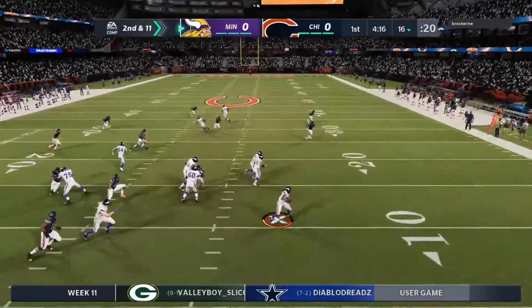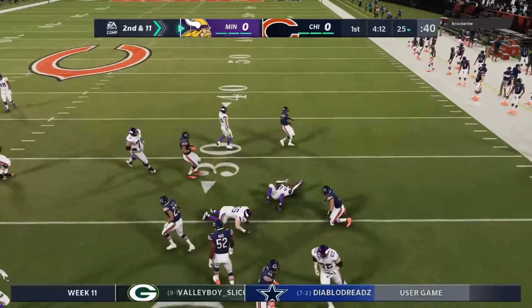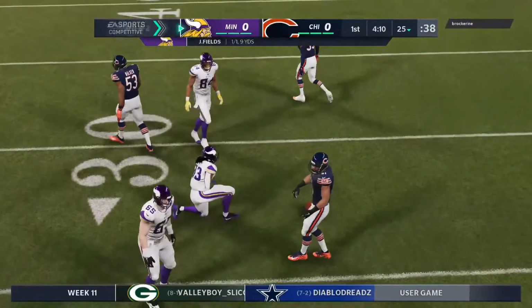They'll set up a throw, setting up the screen for Cook. And down he'll go at the 25.